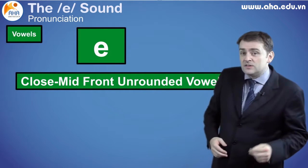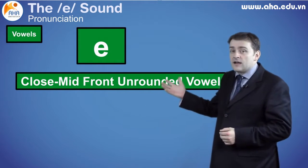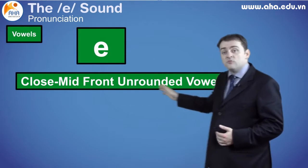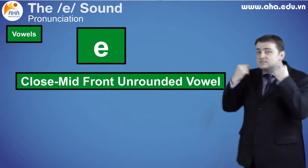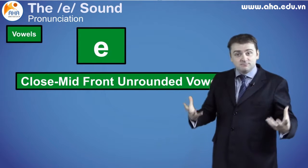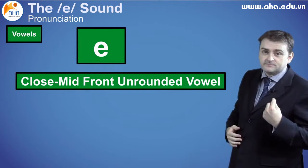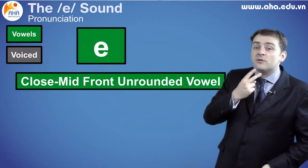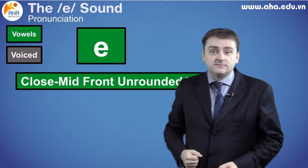In this case, the tongue is high, but not at the top of the mouth, and at the front. Unrounded refers to your lips because they're stretched out as if you're smiling and not rounded. All vowels are made through the mouth and are voiced, so you vibrate your vocal cords to make the sound.